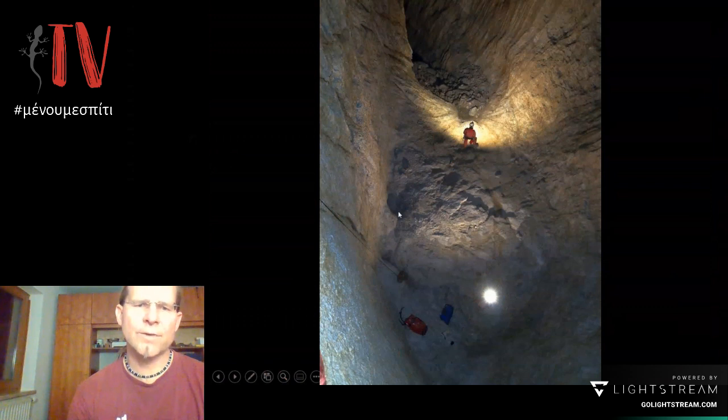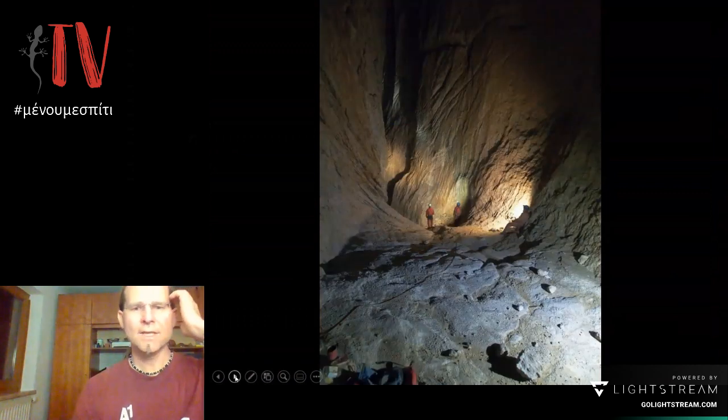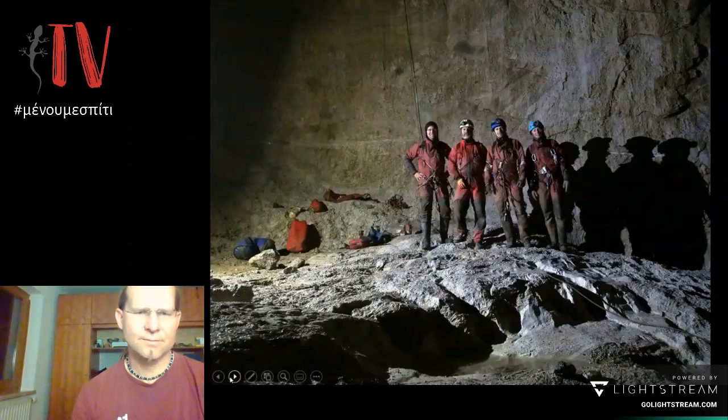During flood conditions, here is a big waterfall going down. Here again you can see the bottom of the pit and this huge canyon. This is at minus 550. The team: this is Pauline, Leto and Jürzi, two Hungarian guys, and me.